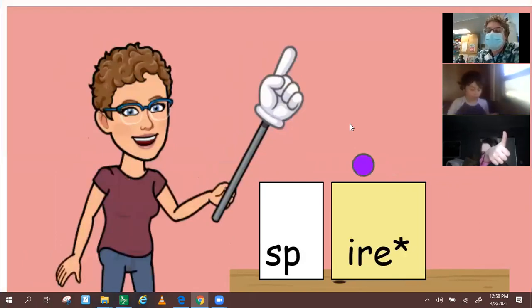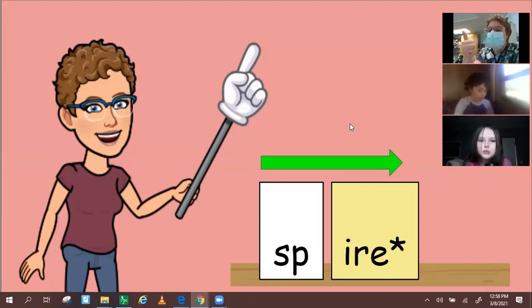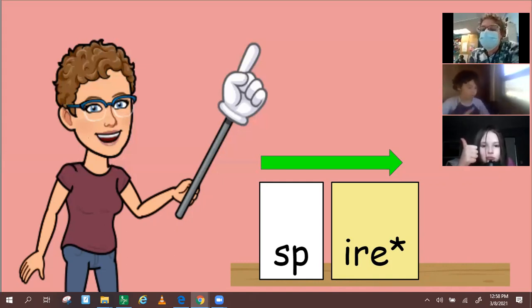What sound is this one? Ire. Spire. Real or not? What do you think? Real? Charlie Van Rickley, do you know what a spire is? No, I don't know what a spire is. But you know it's a real word? It is a real word. You're right. Spire. So that's part of several other words, right? But it's not. What do you think, Lennox?